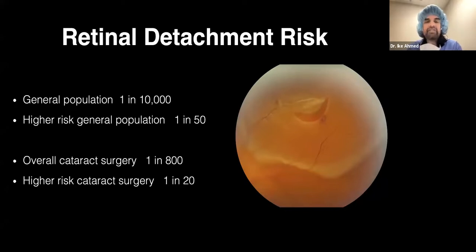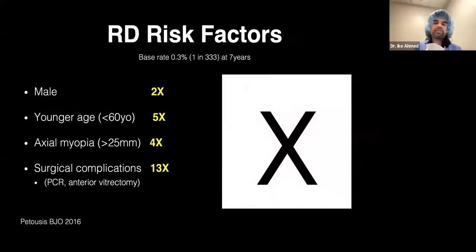General population risk is 1 in 10,000, and a high-risk population risk is 1 in 50 of retinal detachments. In cataract surgery, compared to the general population, the risk is higher. It's about 1 in 100 to 1 in 1,000 after routine surgery. That's a number I typically quote to our patients. But in high-risk cataract surgery, the risk is 1 in 20. And whether you're an optometrist assessing a patient for referral, or whether you're the operating surgeon or the ophthalmologist in play here, it's important to evaluate this.